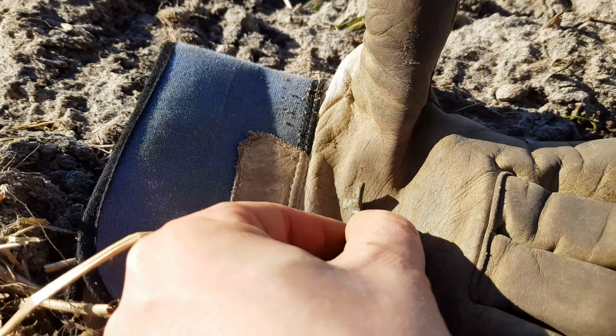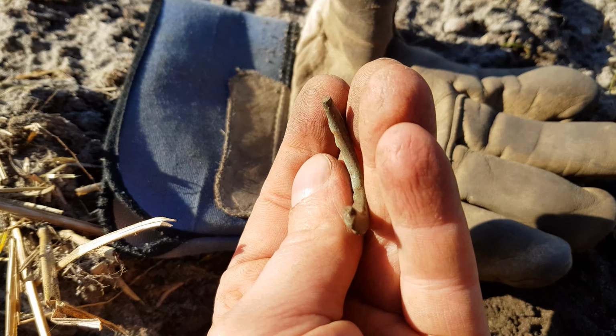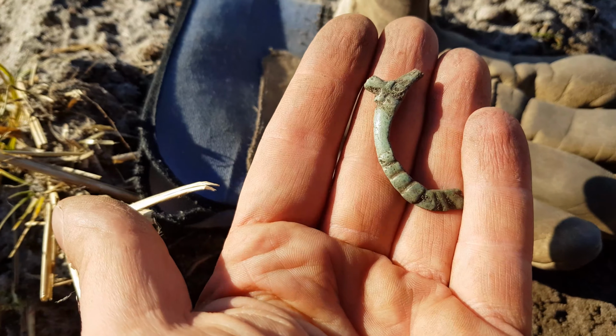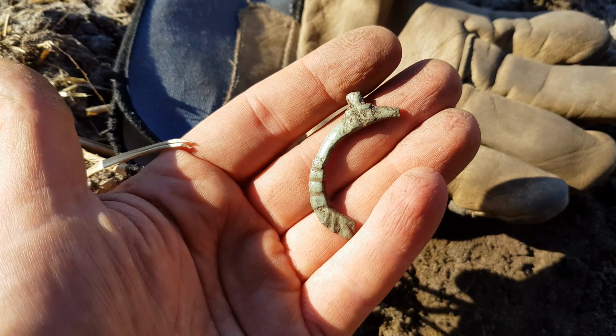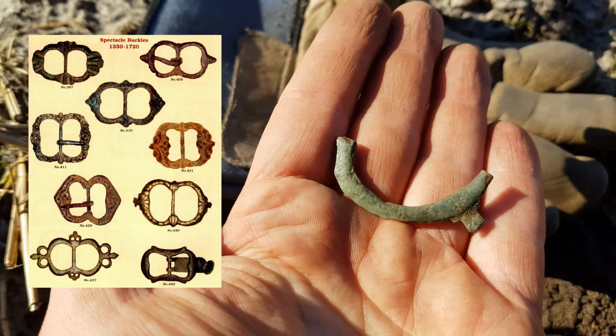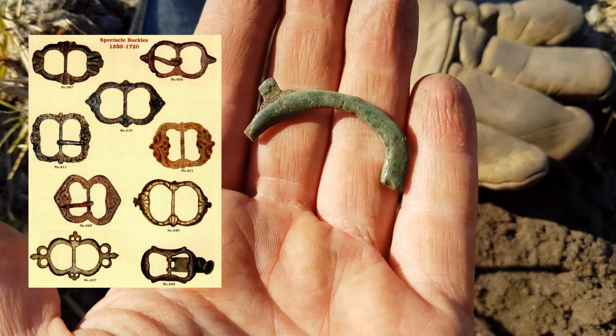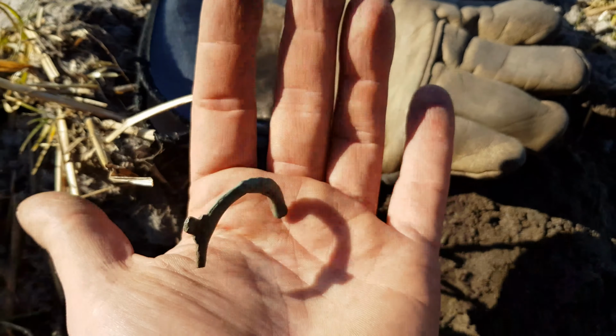It has that old feel to it. Very nice bronze colored patina. Maybe an early medieval buckle. It's circular shaped like a donut. Emil loves donuts. Cool. Let's continue.